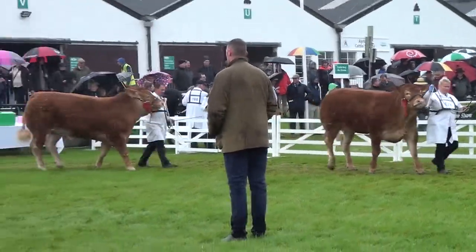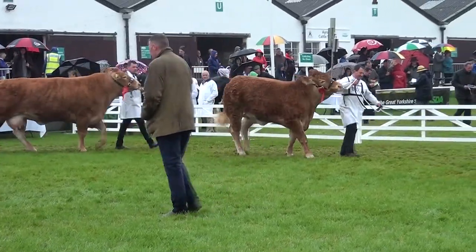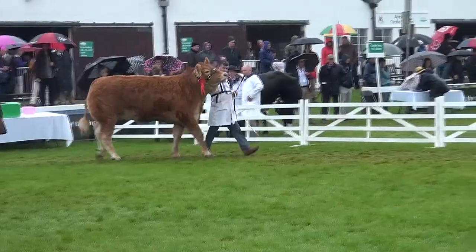The championship there for the males then. The winner of class 2, the 2015 born bull, exhibit number 3 was the male champion, and Mrs. Dios was the reserve.